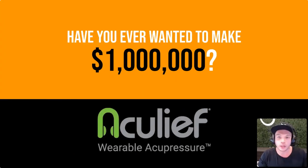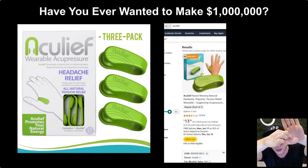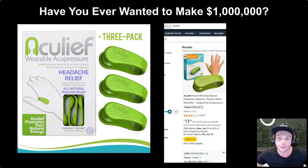And again, we're going to be talking about AccuLeaf. If you ever wanted to make $1 million, AccuLeaf did it. If AccuLeaf did it with a little, it's literally a clip. If AccuLeaf did it with a clip, you could literally find a product that could make $1 million as well.